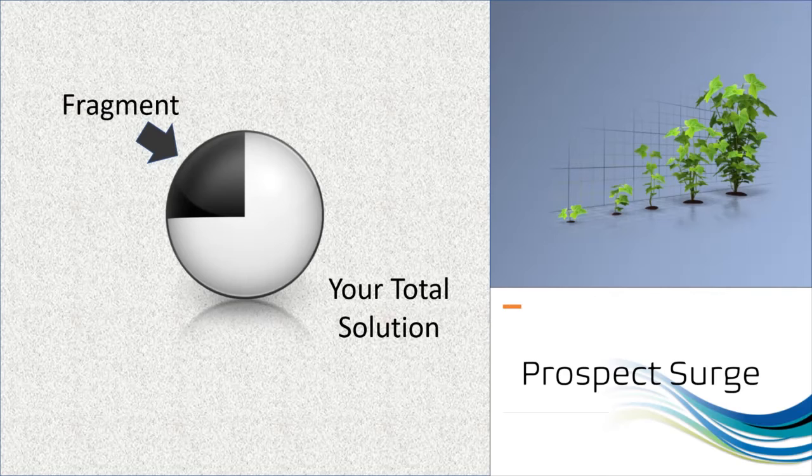And then what I would recommend is you don't necessarily have to give them the whole solution. You can give them a fragment of your solution that is completely self-contained. Again, it shows you the value, and it's going to be such tremendous value, perhaps at a much lower cost, because it's a fragment of the product. They get to try it at low risk or risk-free, and that's the formula.